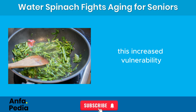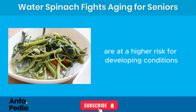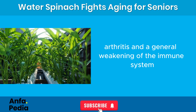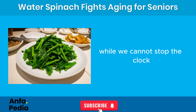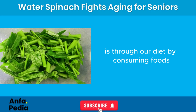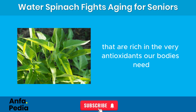This increased vulnerability is a key reason why seniors are at a higher risk for developing conditions linked to long-term oxidative damage, such as heart disease, cognitive decline, arthritis, and a general weakening of the immune system. The good news is that this situation is not hopeless. While we cannot stop the clock, we can actively reinforce our body's natural defenses. One of the most effective and direct ways to do this is through our diet, by consuming foods that are rich in the very antioxidants our bodies need.